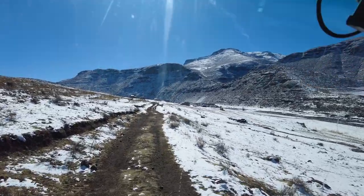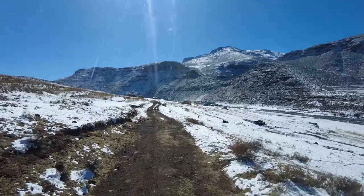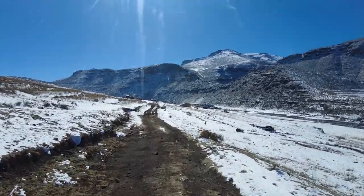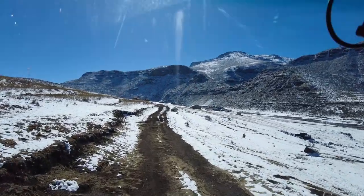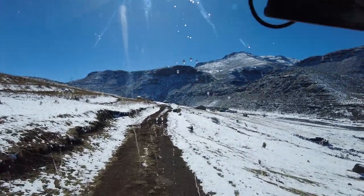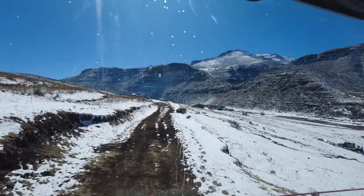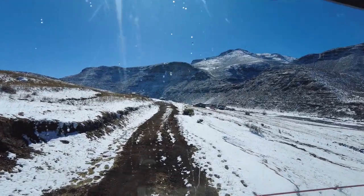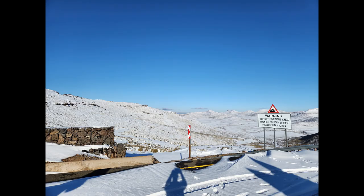Hey, good day, guys. It's 12:25, nearly half past 12. We've decided to brave the pass going up Khubelu. So we'll see what the road has in store for us. Obviously, we're not going to take chances if it's still slippery, but we thought we'll just get a move on and see what happens.